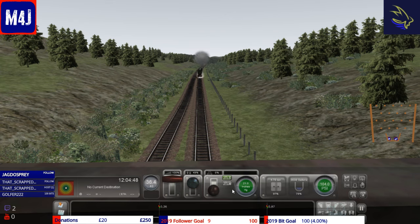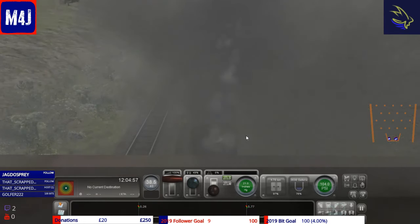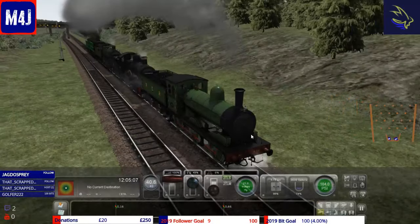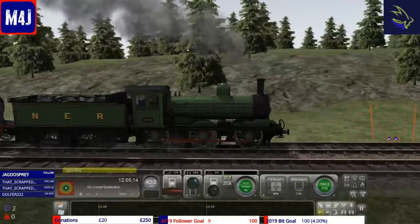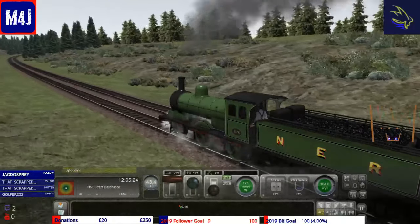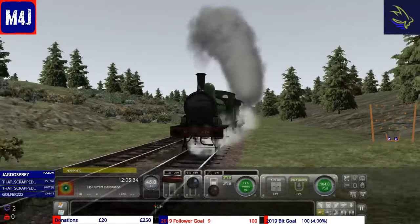Here it comes. Here they come. And there they go. Now, how close to braking is this train right now? This locomotive probably hasn't gone this fast for about 100 years. Let's see how fast we can get it. Let's end with a crash. Yeah, I'm sure the cylinder cocks are closed. So what's it? Is this just the exhaust?